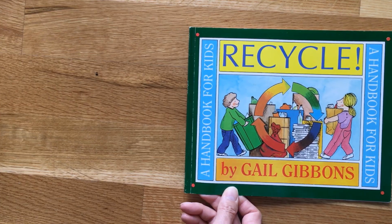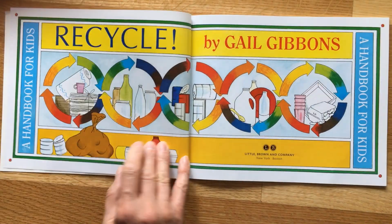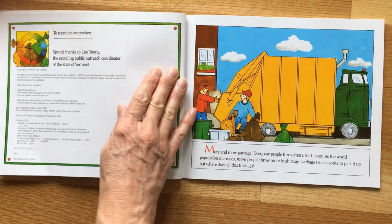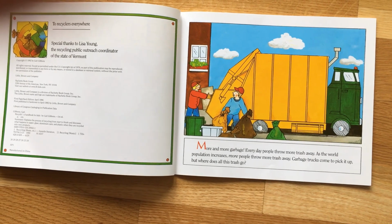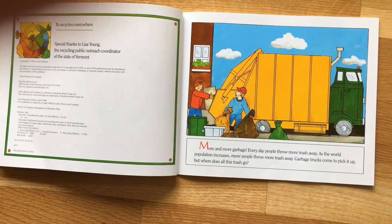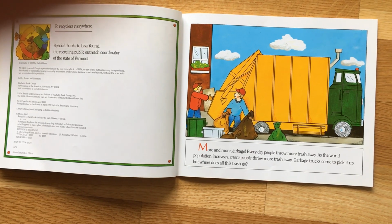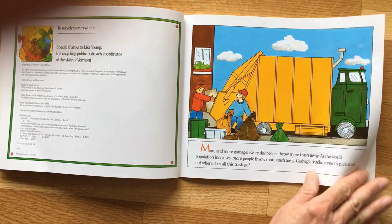Recycle. Here's a handbook for you kids to think about recycling. More and more garbage. Every day people throw more trash away as the world population increases. More people throw more trash away. Garbage trucks come to pick it up, but where does all this trash go?